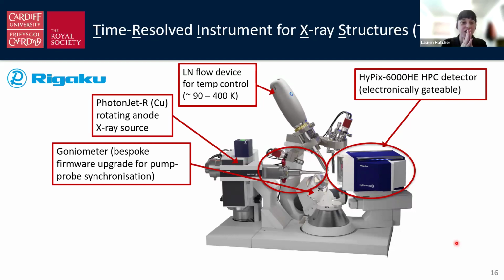We've also engineered back in the fast shutter that used to be there. For most people who know about these HPC detectors, we tend to run in shutterless mode now, whereas on an old CCD system, we would have an old fast shutter that opened and closed when we were collecting data.